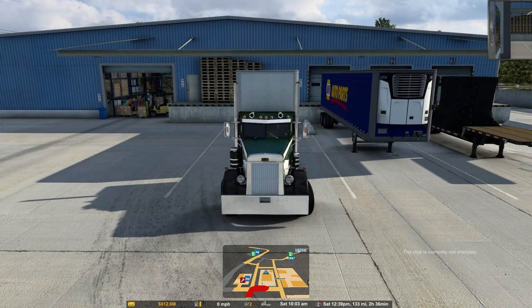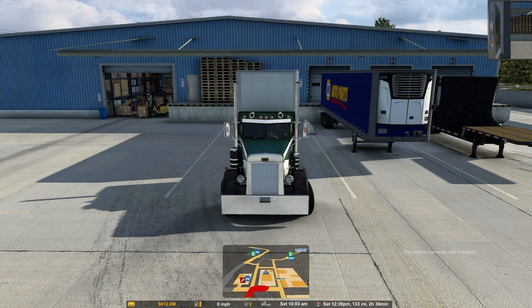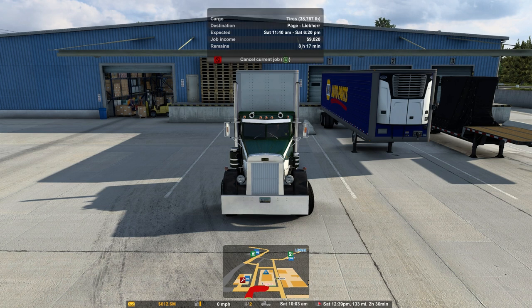As you know, this is a 1950, so it will not have... I'm trying to get the other off the monitor there. Come on. Try and get that off the screen.